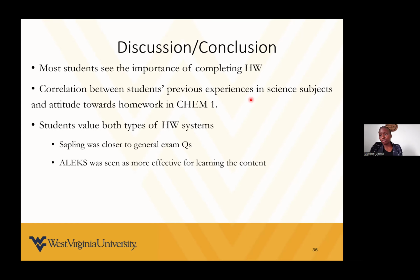Students do value both. And so for this study, they had both systems. So all students were using both systems. They found value in both systems. The Sapling questions were more similar to the exam questions. We had used Sapling forever at Oklahoma, and so the questions were very similar to what they were seeing on the exams.